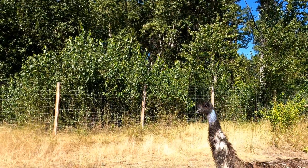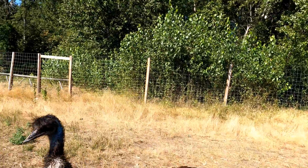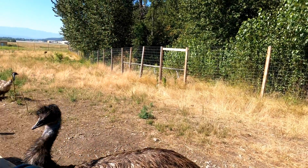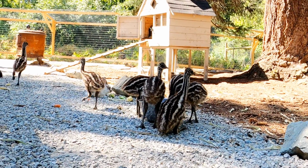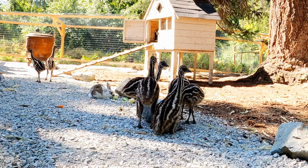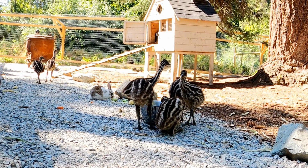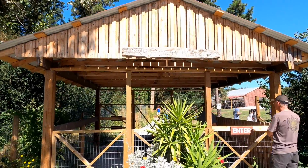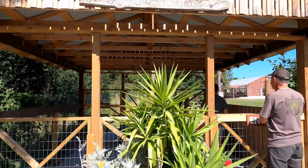Also native to Australia are these emu, one of the largest birds in the world, second only to the ostrich. These are super cute. Down here you can see some of the baby emu. Chubby bunny right over there. The kangaroos that are in here don't like to be touched.